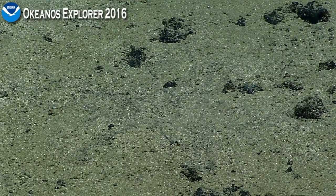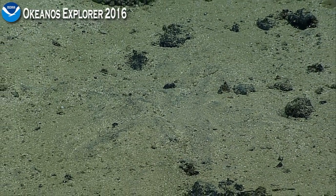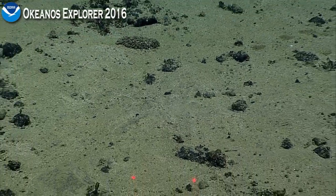I want to look at the pile of pebbles. Okay, we're done looking at this. Pilot, our geologist wants to look at the pile of pebbles we were looking at a second ago. Copy that.